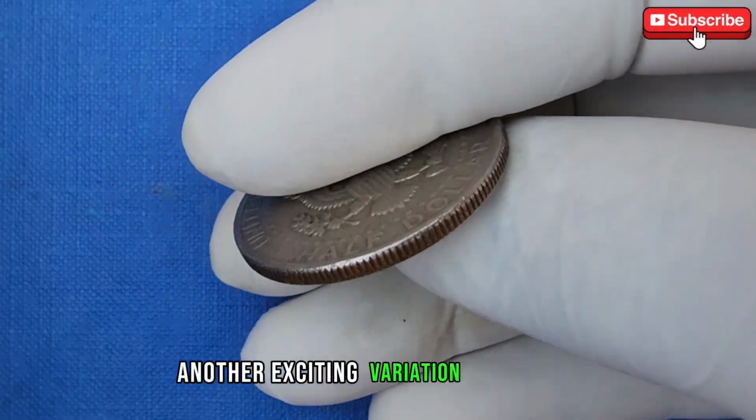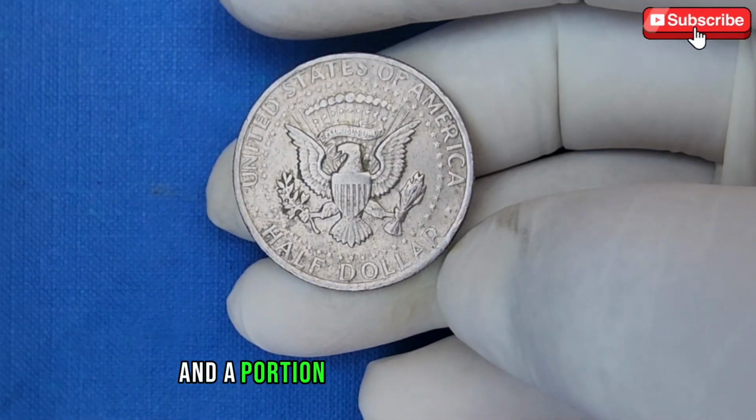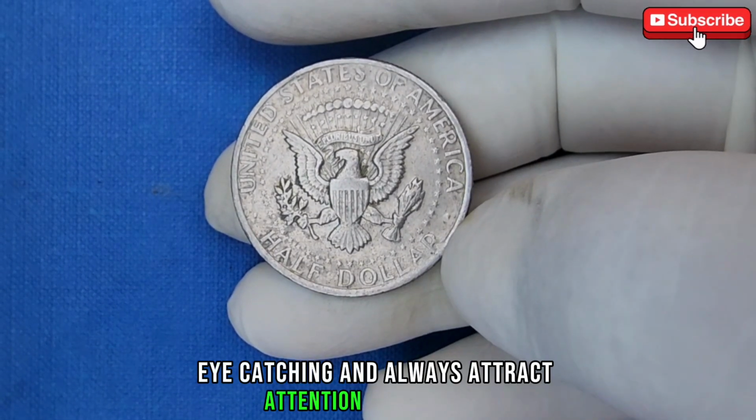Another exciting variation is the off-center strike, a dramatic minting error where the design isn't properly aligned, and a portion of the coin is blank or shifted. These kinds of coins are rare, eye-catching, and always attract attention at auctions.